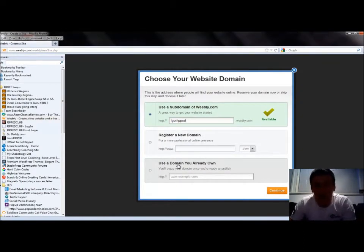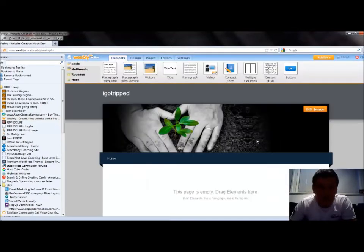And so if that were the case, you owned a domain name, you purchased it from somewhere like GoDaddy.com, you would come down here to use a domain that you already own, and you would type that in, igotripped.com, and click continue. But since we're making the completely free version, you're going to just want to use the subdomain of Weebly.com. So go ahead and click continue, and that'll load up here.